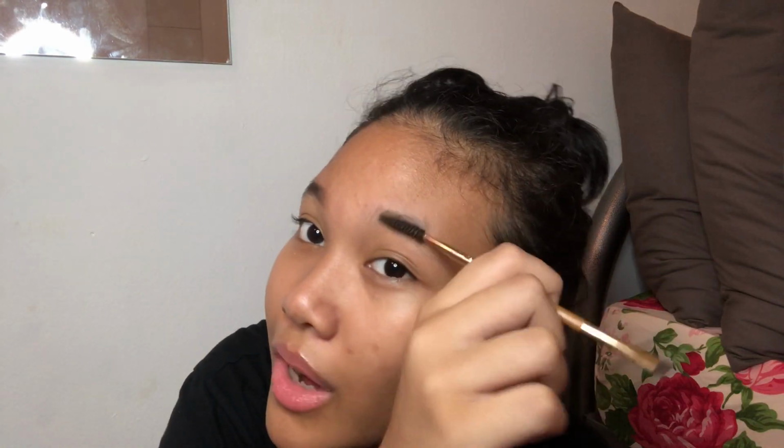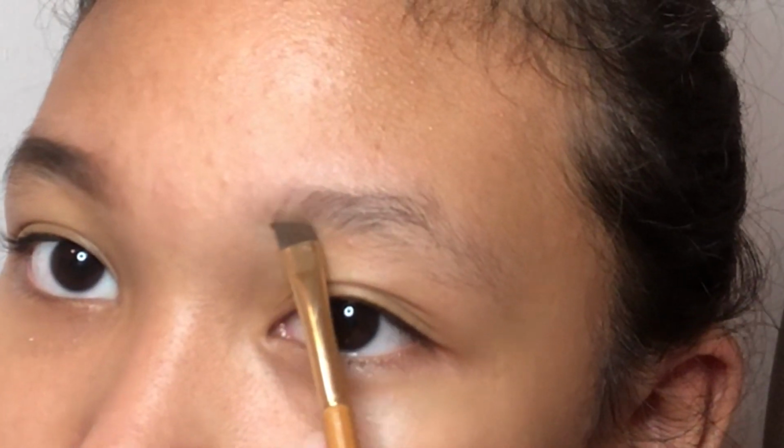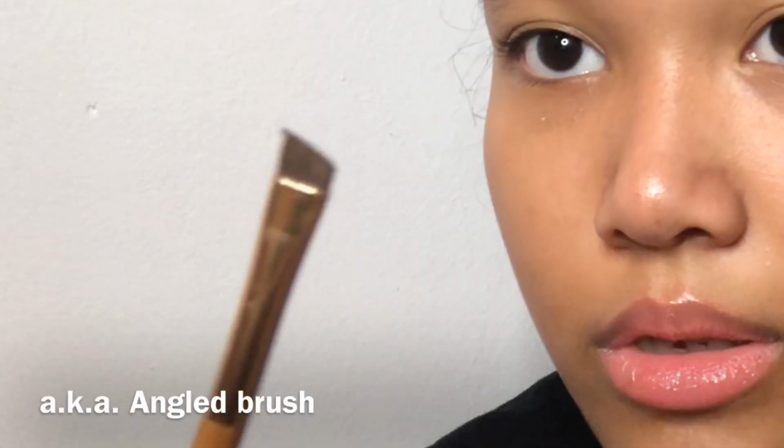Okay, I'm gonna show you how I do my brows. I start from the bottom, I draw the bottom line. It's not straight because I'm looking at the viewfinder, but I'm gonna bring you guys closer. I'm using the Tarte medium brown waterproof brow mousse. I like to draw my brows using a brush like this, so that you get a sharp brow. I used to use a pencil.